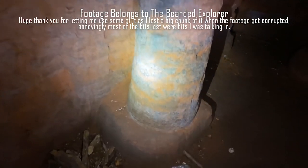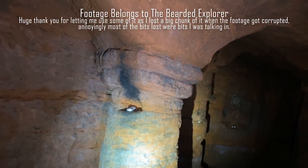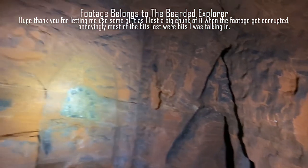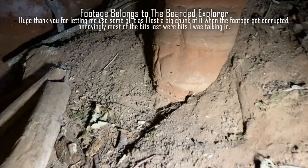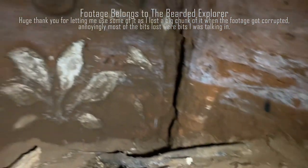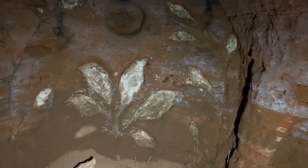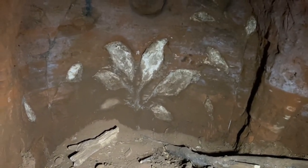Look at these pillars that have been carved. They've also been carved by hand. It's remarkable, it really is. It's like a little chapel in places. Oh, God, it's a bit cosy in here. That's pretty cool, look at that. It's almost like a flower.